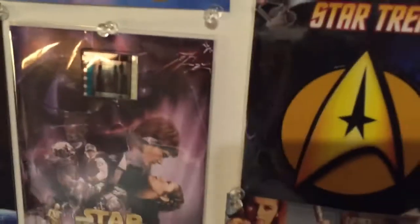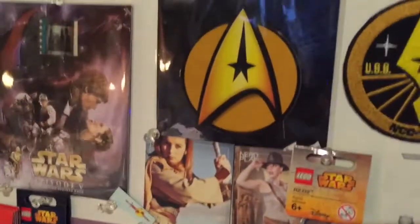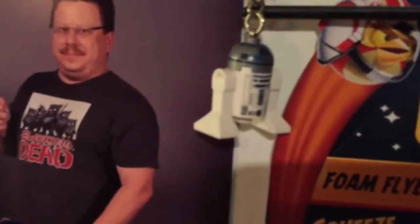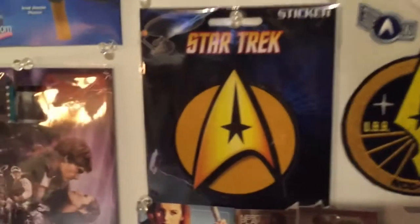Film cell from the movie The Empire Strikes Back. Some cosplay figures there, like cards. R2-D2 keychain, Boba Fett keychain. Hope this isn't boring, you guys. I hope you guys are enjoying this.